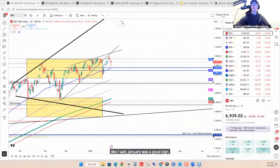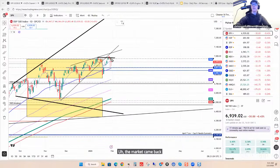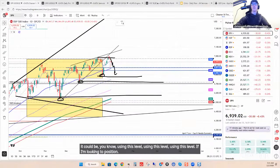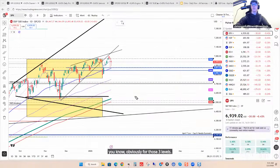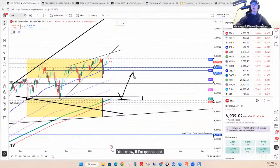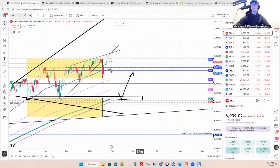I still don't love the fact that we had a decent rising wedge. The market came back to test the highs. It could be using this level, this level, this level. If I'm looking to position, obviously for those 3 levels, this is where I would say we're going to sell some premium. If I'm looking at buying support, it's going to be off of a 6,500, 6,550 zone, or all the way back to like 6,150. And we just want to see how supportive this 50 period moving average will hold.